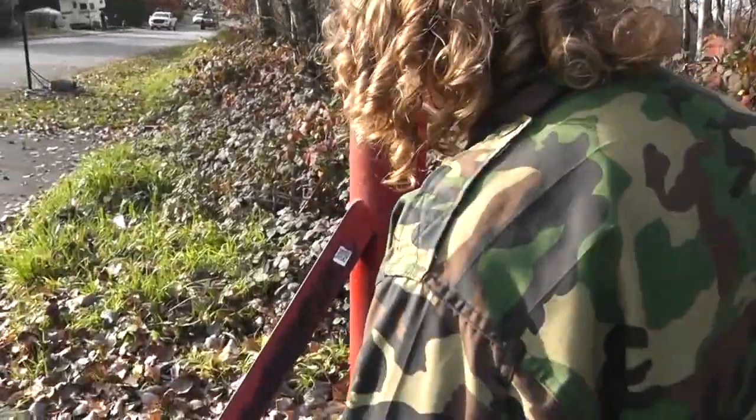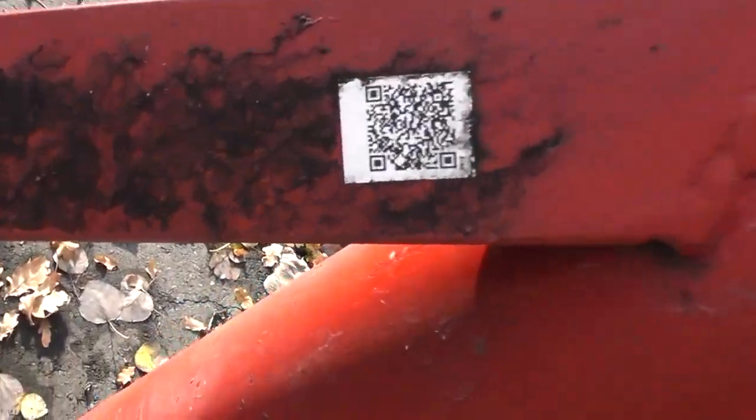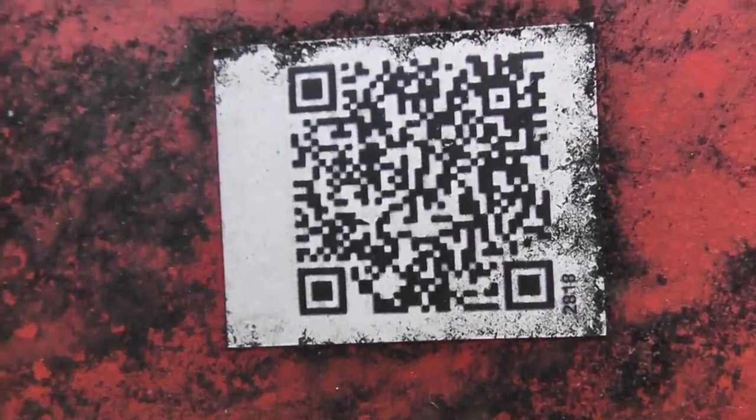Why is there a QR code? Hey, if any of our viewers know how to do QR codes, download an app, scan that, see what that even means, and tell us in the comments down below.